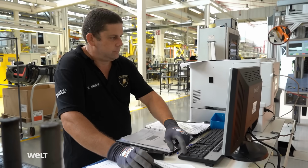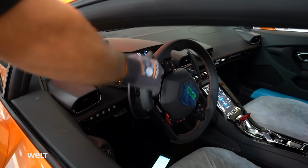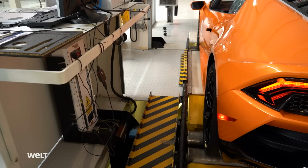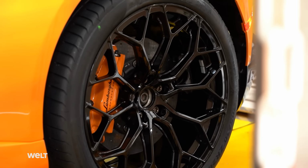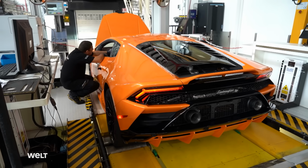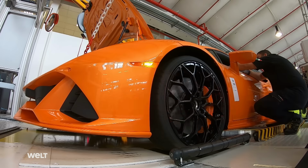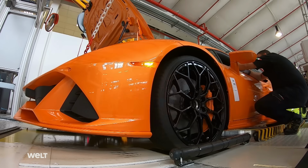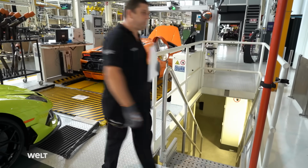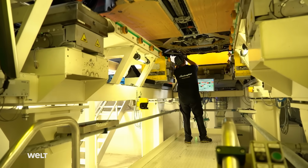The mechanic starts by checking the axle values of the car. He measures the position of each wheel individually and their relative position to each other with a laser. This shows the present state of the suspension setting. Using the vehicle's specifications, the mechanic can now set the toe and camber at the nominal value. To that end, he adjusts the wheel suspensions on the Huracan's underbody until the values are correct.